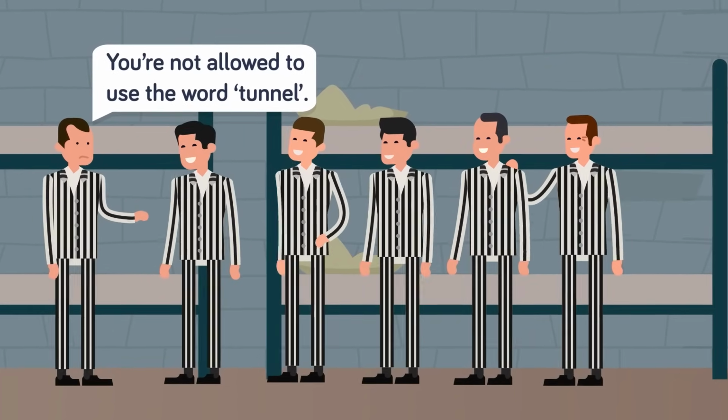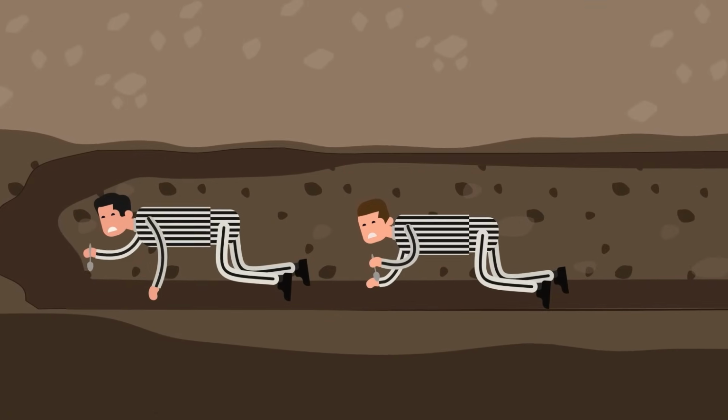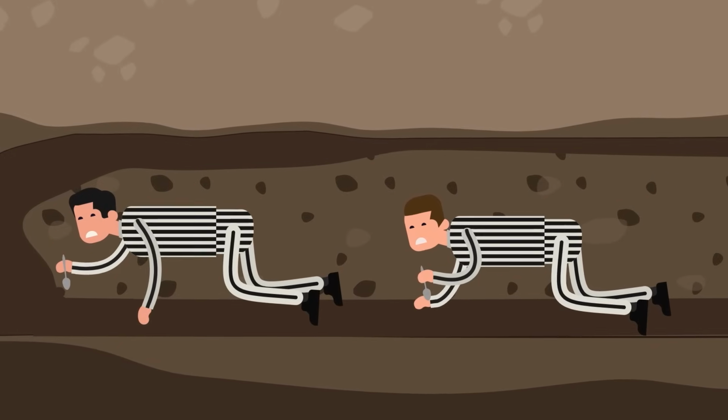Called those names because Bushell never wanted the word tunnel to be spoken. He even said anyone who says that word will be court-martialed, a very serious thing to happen to a soldier. Bushell knew that failure meant death. He could have no loose lips in the camp.